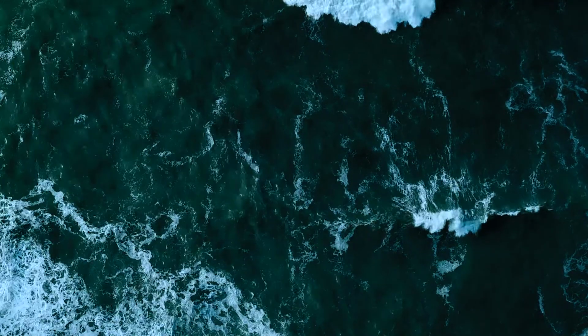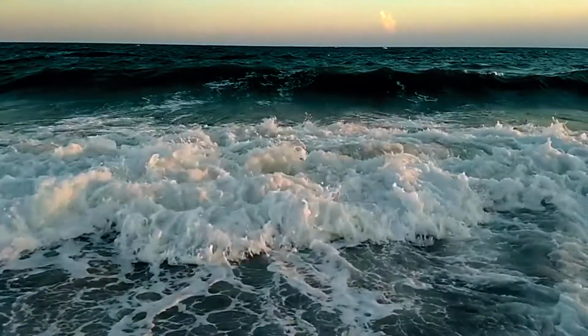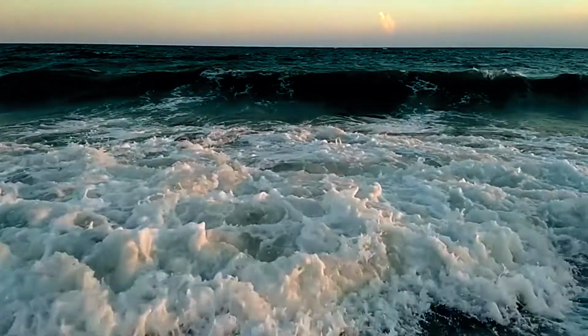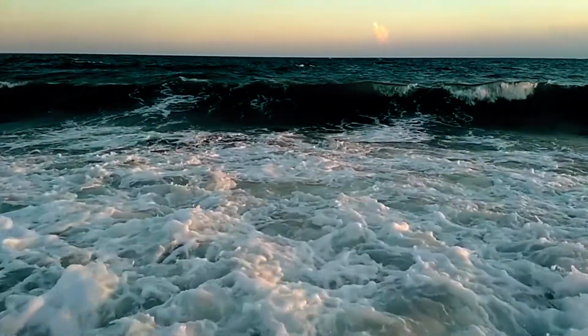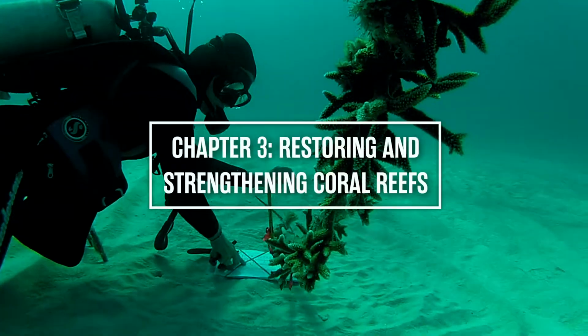When you lose corals on a reef, you not only lose the living component of these coral reefs, but you also lose structure. So when you lose the structure, then the waves are able to just go over these reefs without losing any energy, and they impact the shorelines at full strength.